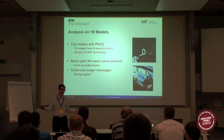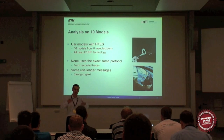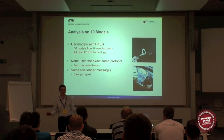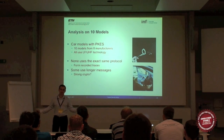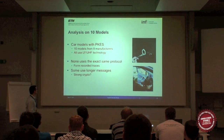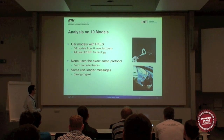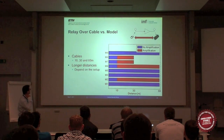But for us, it doesn't even matter. Whatever crypto you use, whatever messages you come up with, whatever authentication process it is, it doesn't help you because we are just forwarding messages from the car to the key and back. Some of them use longer messages, probably a bit stronger crypto, longer keys, and so on. So these were our results.